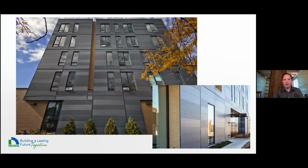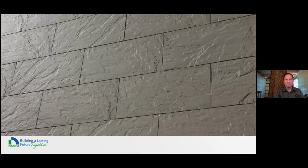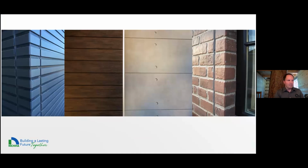So all of these are Nichiha cladding products to look like metal cladding or wood or architectural concrete or brick, whatever the case may be, but still all on that same essentially floating wall rain screen system. So you can get these different looks that traditionally would be very heavy products or wet scopes of work and completely ditch. When you look at this, architectural concrete is a wet scope of work, right? So that's almost an impossibility to do in a prefabricated build.